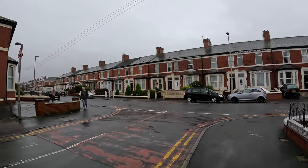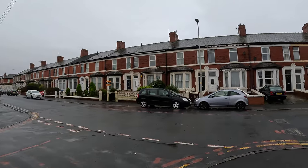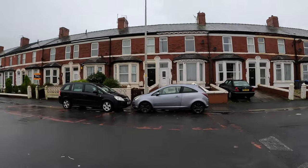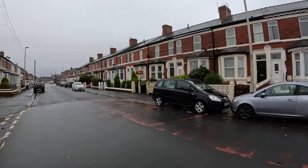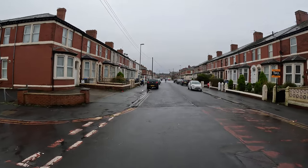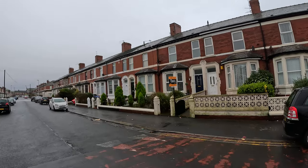Wherever you park in Blackpool, just make sure it's not a residential parking bit. Let's go this way. That is for sale. That is for sale. There's a tiger.